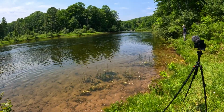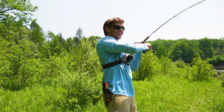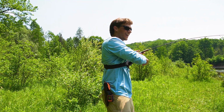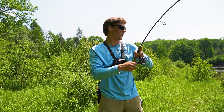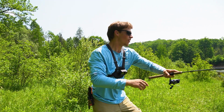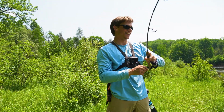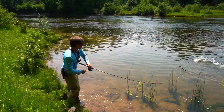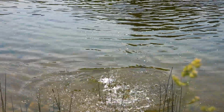Oh, he bit it. He bit it. That's 2 in a row. Oh my gosh. That's a good one. That was gonna be my fish. Dude, you can't beat the netty. Dude, that's a good one. Oh my gosh. These fish are insane. That's why I love river smallies. Oh gosh.